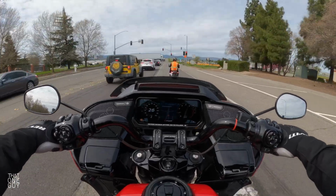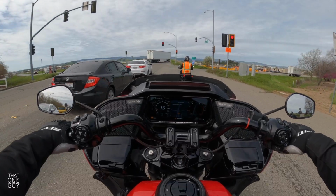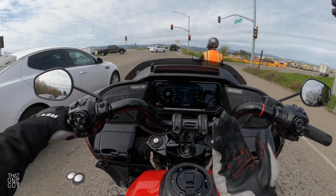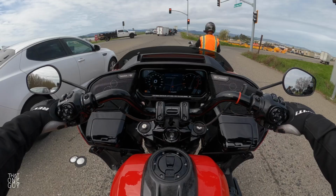Only thing I would say is I would like maybe not having to reach so far with my fingers for this clutch and brake. It would be nice if it was a little more leaned back towards my hands. But again, if you're a taller rider, that's probably not going to be an issue.